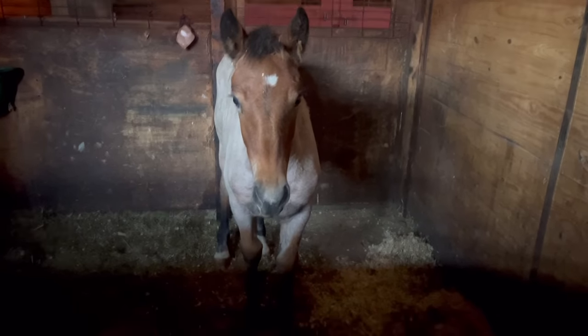It's just incredible to gain a horse's trust, or any animal in general. There's just something so therapeutic about it. It's honestly indescribable. Good girl. That was good. Now I'm working on touching her other side a little bit.